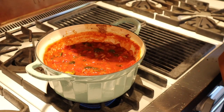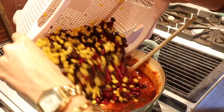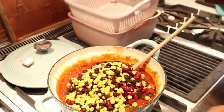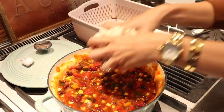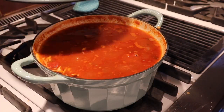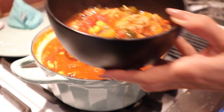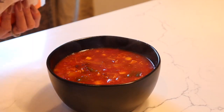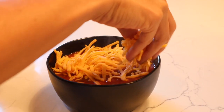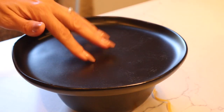Then once that's had a little bit of time to cook and incorporate all the flavors, we're going to be adding, I use black beans, kidney beans, and corn, and we're going to add in the chicken and let that cook for about a half an hour. Once that's got a nice soupy consistency, we're going to add it to a bowl. And then I'm going to put a nice thick layer of cheddar cheese on top. In order to get it nice and thick like a cap, we're going to put a plate on top. That way it locks in all that heat and forces the cheese to melt.